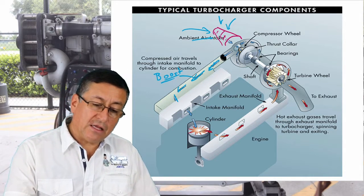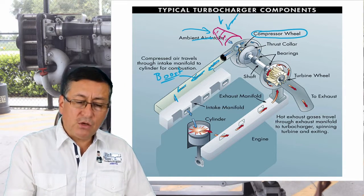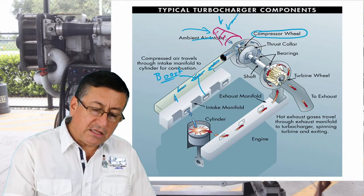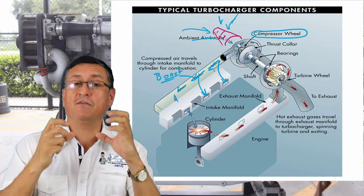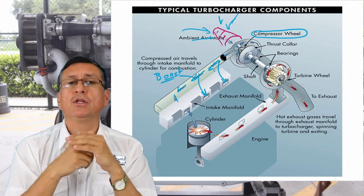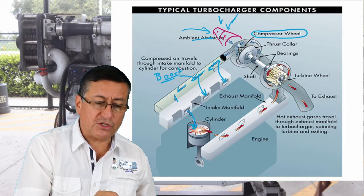Yeah? The air enters through the filter and is compressed in this area. For that reason, the name of this turbine is the compressor wheel, because we are going to compress the fresh air over there, and we are going to enter it in the intake manifold, and we are going to enter that additional fresh air, fully compressed, into the combustion chamber at high pressure, superior to the atmospheric pressure. How much? We are going to calculate that. Okay, that extra pressure finally enters the combustion chamber.